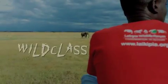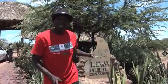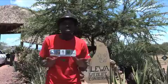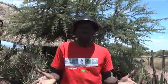This is the wild class. Hi class, welcome to Lewa, a place that has always conserved wildlife and is now considered a World Heritage Site. Lewa is also protected to give a home to the Big Five and others whose habitats have been destroyed or who have had their relatives killed. So class, come with me, let's go learn a few things in our very own wild class. Come on.